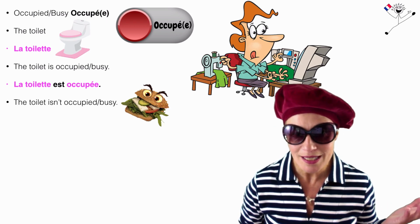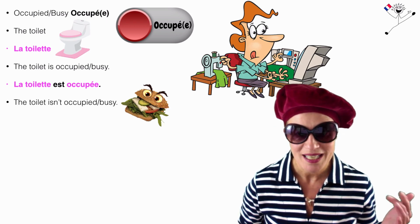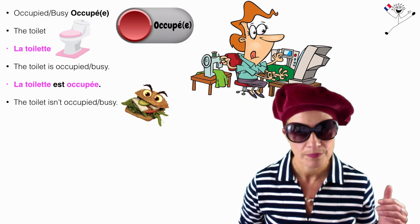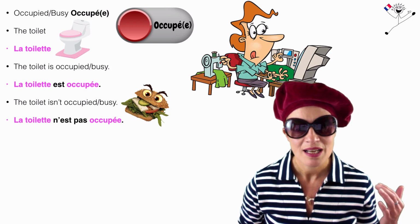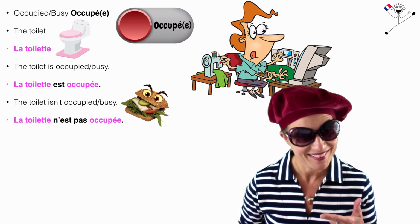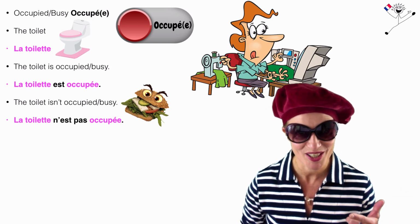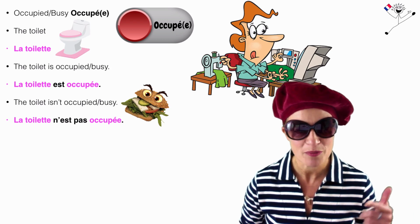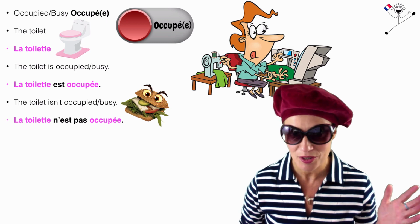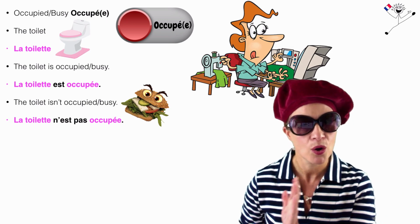The toilet isn't occupied, isn't busy. So it becomes n'est pas now. La toilette n'est pas occupée. You can join the S to the O with a Z sound. La toilette n'est pas occupée. You don't have to do that. You could say la toilette n'est pas occupée.